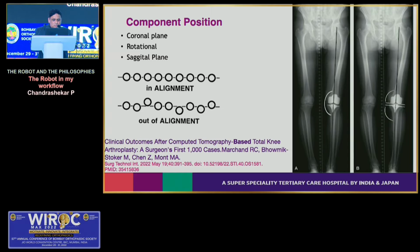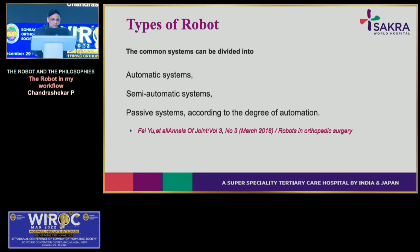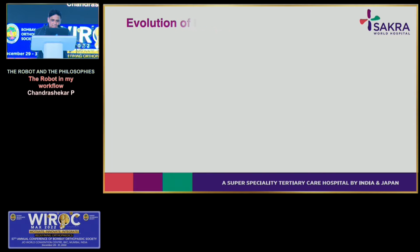So any robotics, whether it is image or imageless robotic, we should have the surgeon complete control in all the three axes: coronal, rotational, and sagittal plane. So these are the types of robots: automatic, semi-automatic, and passive systems.